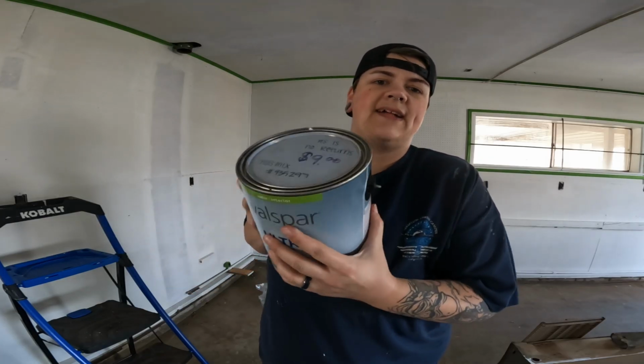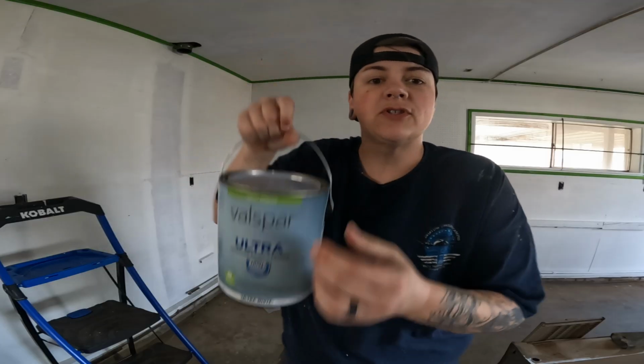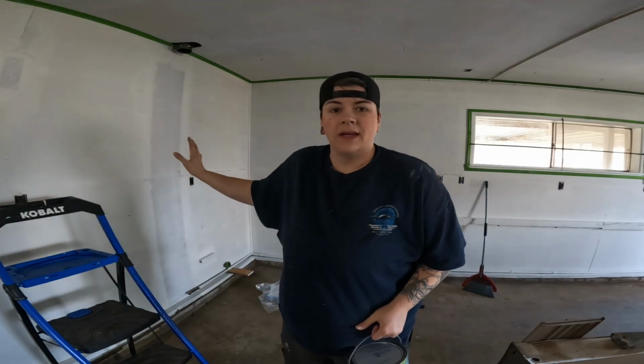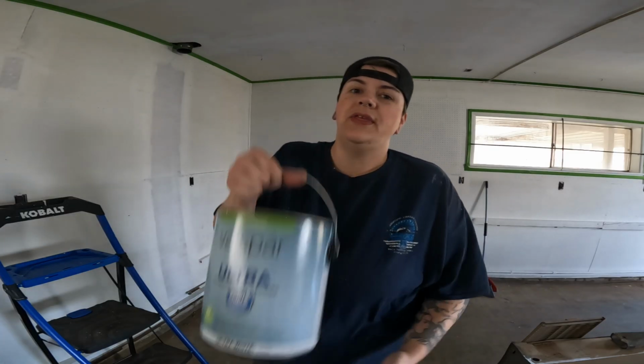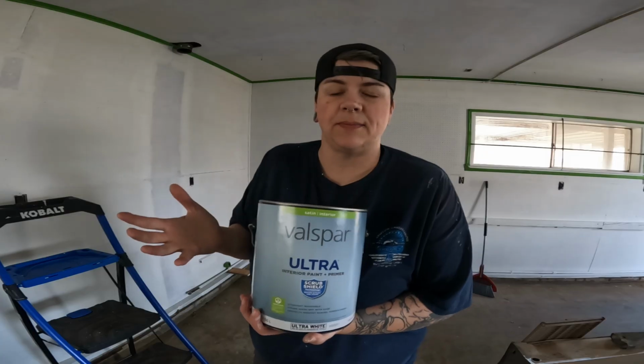But we found these gallons of paint, so it's paint and primer, so hopefully it will help mask some of the bleed through that we've been dealing with. But we were gonna pick up regular gallons of paint and have them mixed to like a light gray.